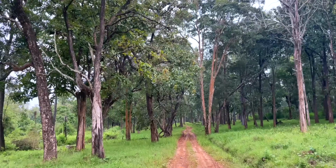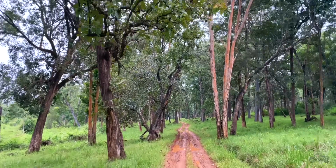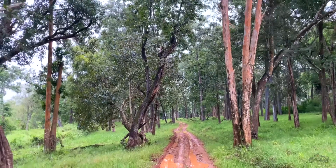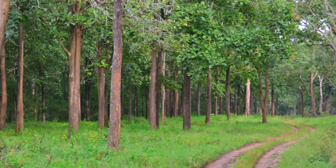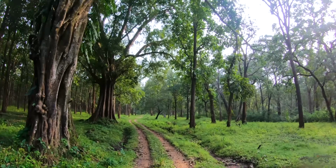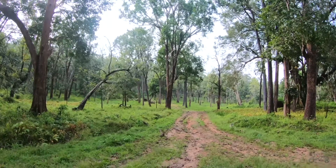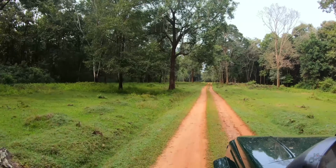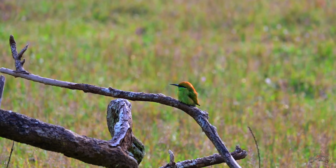The workers here clear the way by cutting down grasses and other vegetation for about 10 to 15 meters from the traveling path, which improves our ability to spot animals. In Wayanad Tolpetti, for example, it can be difficult to see elephants, even if one is standing right next to us, due to the overcrowded forests. The Karnataka government is doing its part for the fees they collect from us.